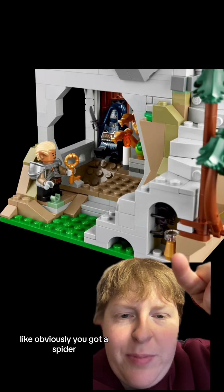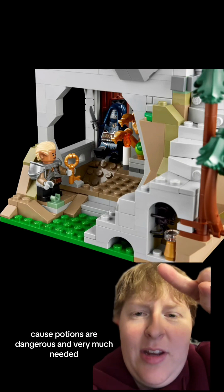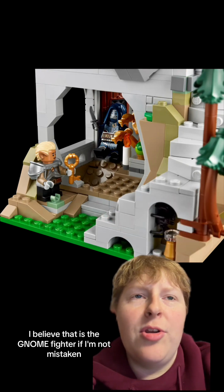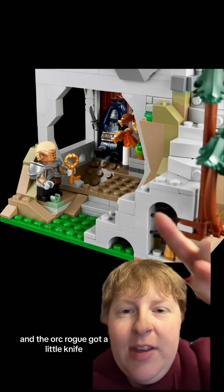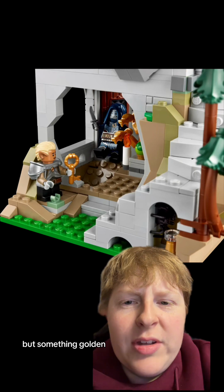Like, obviously, you got a spider. Looks like maybe a potion in there, because potions are dangerous and very much needed. He's got a key. I believe that is the gnome fighter, if I'm not mistaken. And the orc rogue. Got his little knife. Not really sure what's next to him, but something golden.